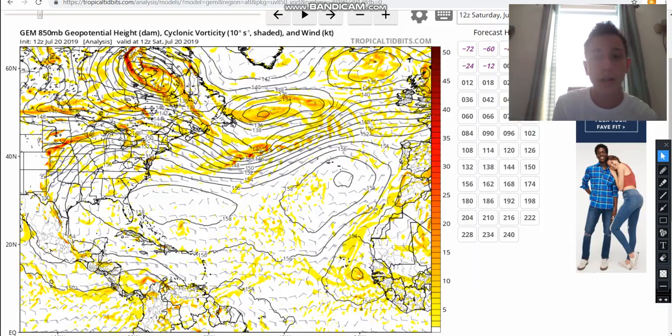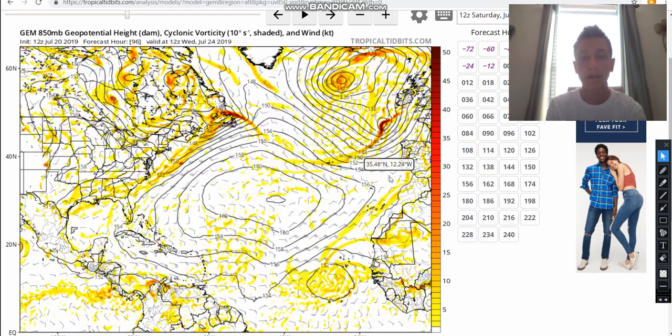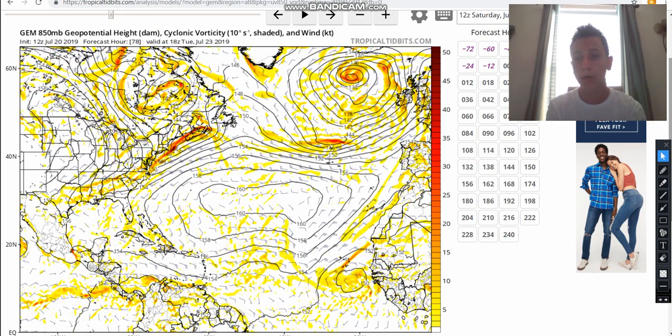But anyway, let's go to some modeling now. CMC is forecasting some tropical waves to come off the coast of Africa. You could kind of call this the more high resolution of them. This is Tuesday afternoon. You can see one little wave of energy.